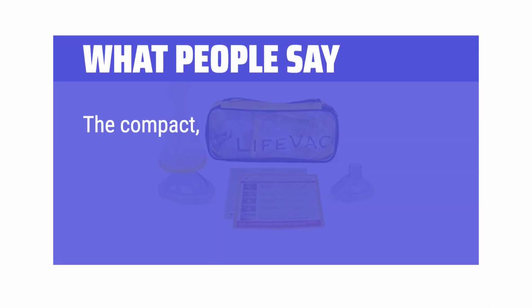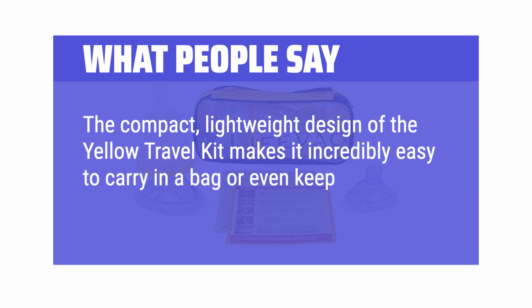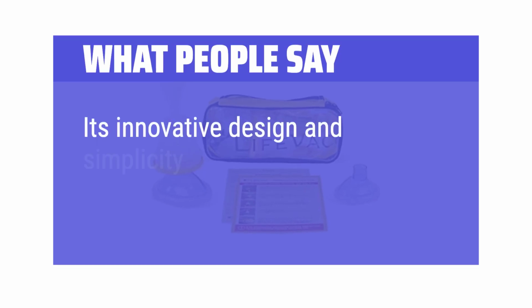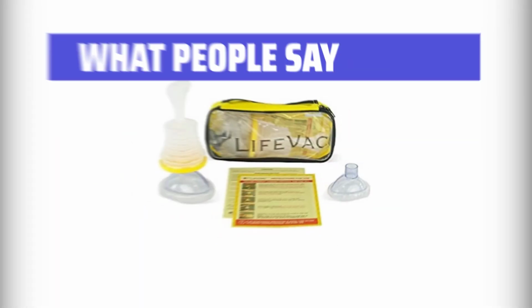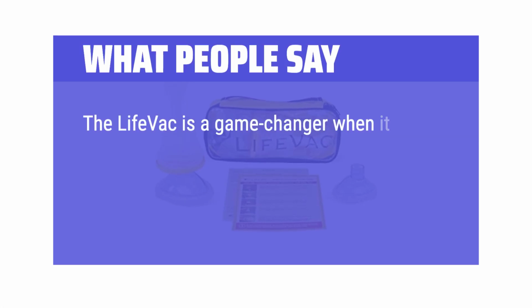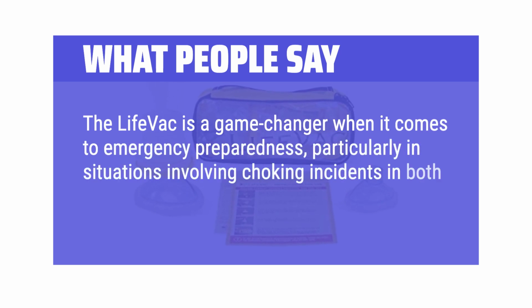What people say. The compact, lightweight design of the yellow travel kit makes it incredibly easy to carry in a bag or even keep in the glove compartment of my car. Its innovative design and simplicity make it easy to use, even in high-stress situations. The LifeVac is a game-changer when it comes to emergency preparedness, particularly in situations involving choking incidents in both children and adults.